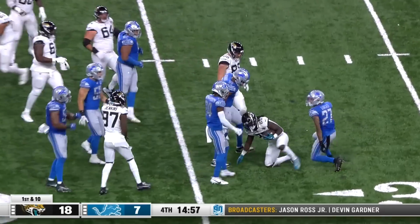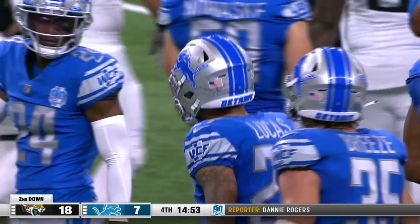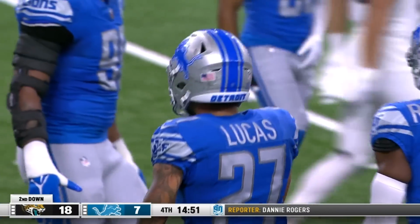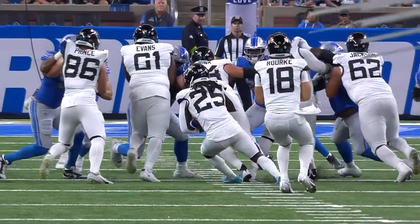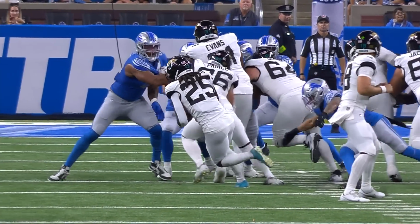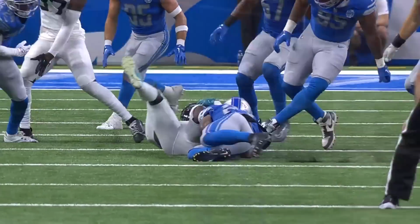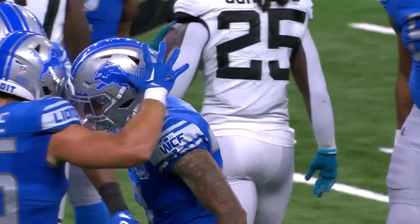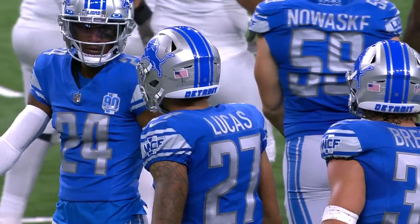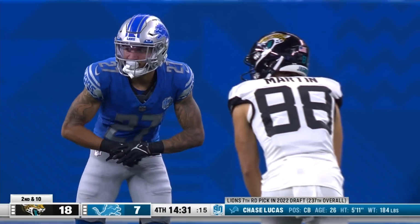Speaking of speed, emerging the backfield there is Chase Lucas. It's a nice job and a well-timed call by defensive coordinator Aaron Glenn. It's a corner cat, right? Corner cat. They call it corner cat. It's a corner blitz off the right edge of the offense. Does a very good job of clipping those feet. He's made some plays during practice as well, and then got the fans amped up after that in practice.